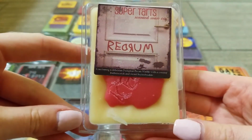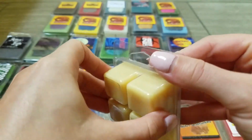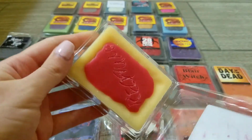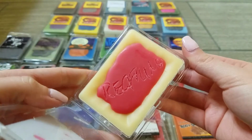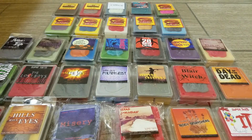This next one is Red Rum. This is combining a delicious pumpkin pecan waffle with a creamy butterscotch and sweet butter brickle. So this one is just heavy, heavy, straight bakery. You can tell from the notes. It says Red Rum. And yeah, this one is just heavy, creamy, 100% bakery. If you don't like bakery, don't even think about this one. But you get the pumpkin pecan waffle, I would say the very strongest. And then there's just some kind of extra bakery in there. I can't necessarily pick out butterscotch and butter brickle. But it's all blending together to a very deep, heavy bakery scent. So really nice for a really cold night.